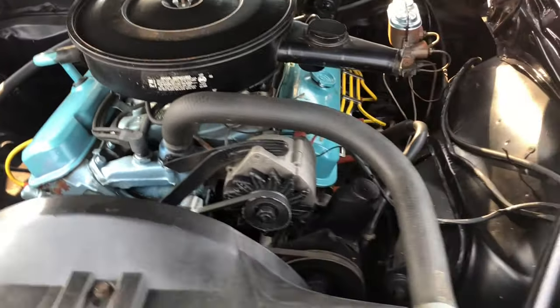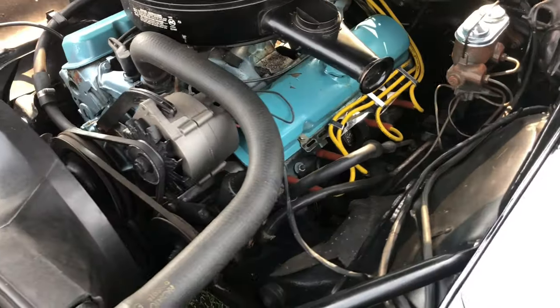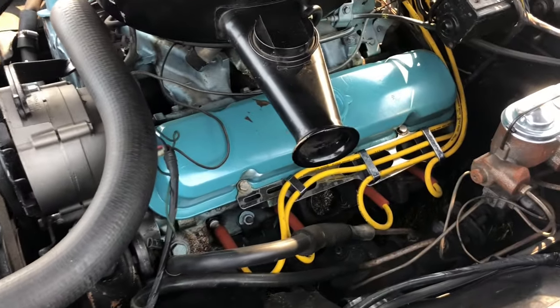Okay guys, hey, I just found another Firebird, and exact same thing, '68, black. Let's take a good look at it. On the tags, but we're gonna look at the motor anyway. It could be something totally different.